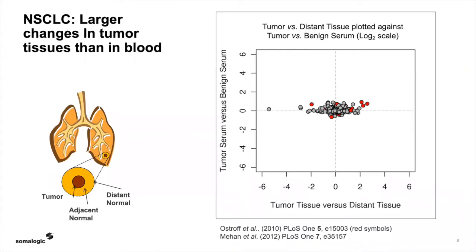detecting protein changes in the tissue itself is in some ways much easier, because the changes are bigger than detecting the same things in blood. We have shown this in a study where we compared a SomaScan experiment run in plasma, or serum rather, with what happens in the tissue itself. And what you see on the slide is that much bigger changes are observed in the tissue itself.